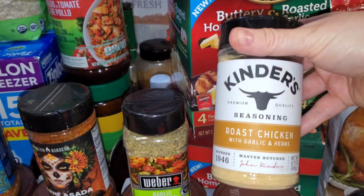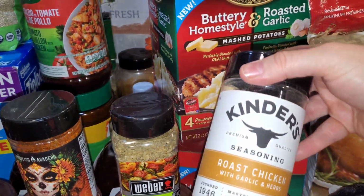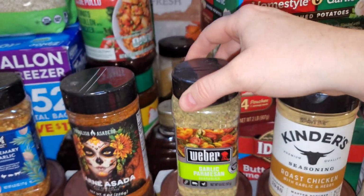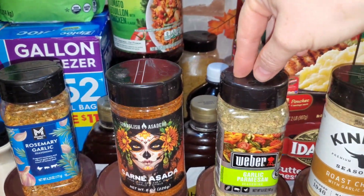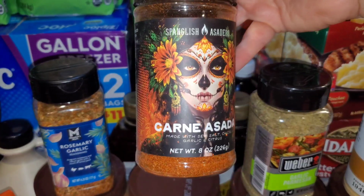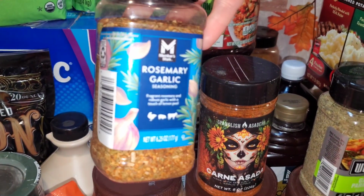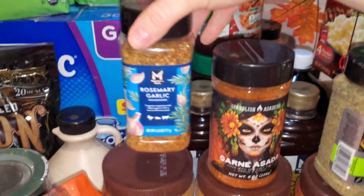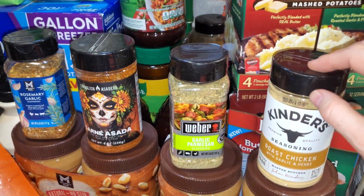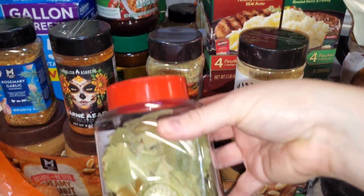Now, we have some roasted chicken with garlic herbs. I am going to be using this for Thanksgiving coming up. Garlic parmesan. And not just your beans and rice. Think about your pastas and stuff too that you store. Carne asada. My husband chose that one. Rosemary and garlic. Sam's Club is a great place to stock up on things like that because they're often cheaper in bulk like this, and they have a good variety in there.